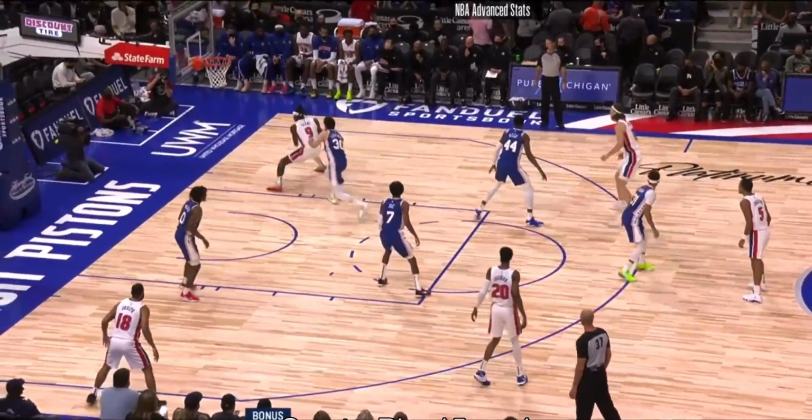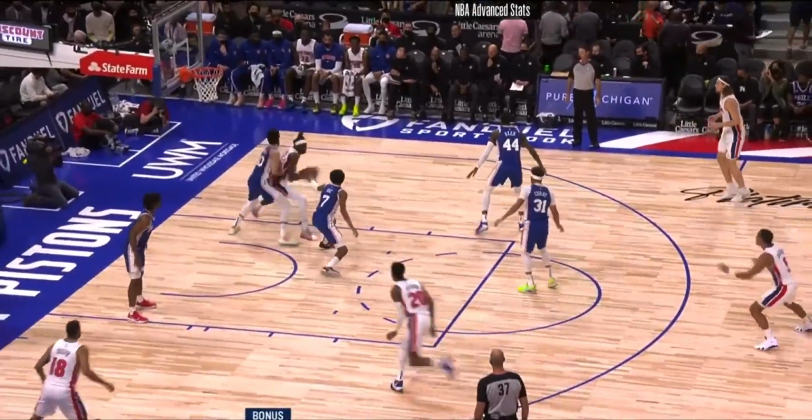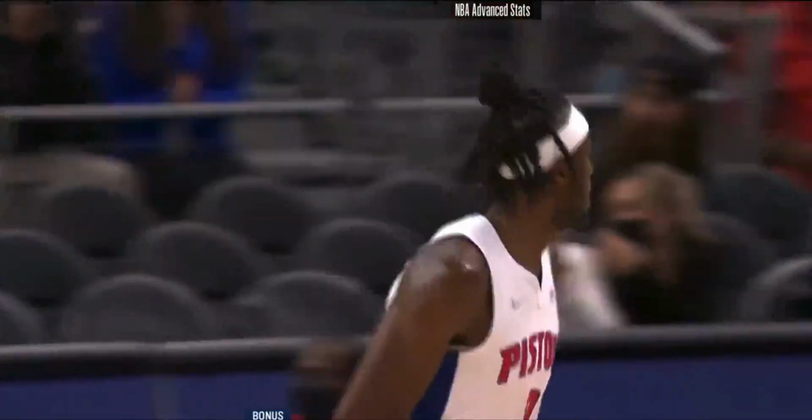And then right here, this is why you have to run guys at him, as he showed in the preseason. You better run a second guy at him or he's going to expose you. So a little deeper here, right on the block, and this play was really impressive. I knew that he was athletic and had this in his game, but you don't want to run a second guy at him. He's just going to take you down and he's going to dunk on you right there.